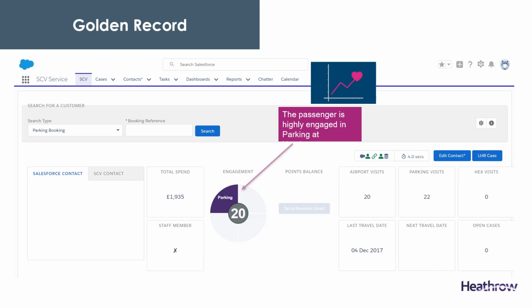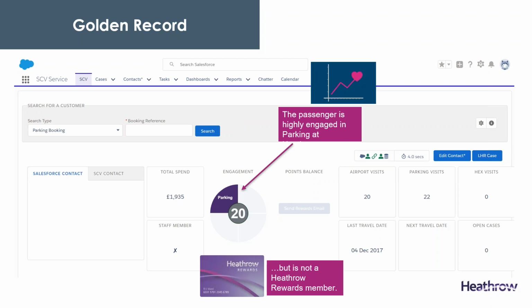If we look a bit closely at it, we can see that this passenger is highly engaged, as I mentioned, that deep purple, but we can also see he's not a Heathrow Rewards member. And we are developing functionality with BrightGen and our data partner to be able to recognize that and send an email to that passenger, so long as they agree to receive it, of course, to say, why didn't you sign up? Here's a bonus welcome acquisition offer to get you enrolled in the program.